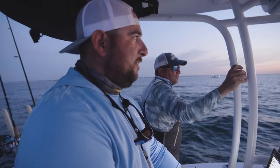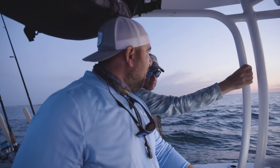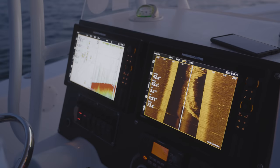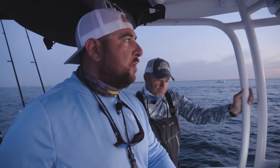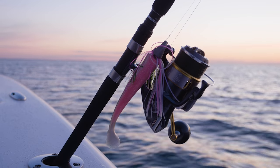This is my eyes, right here. I do 90% of my fishing now out of my side imaging. As far as the side imaging, what speed do you feel you can still adequately run at and still pick these fish up? Right now we're at 5. We're perfect, we have great conditions. If it starts getting a little choppy, or you get a lot of boat wakes, you've got to pull it back a little bit.